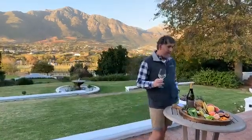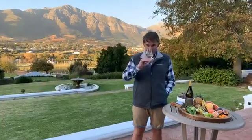For me, there are basically three things that I look at when I'm tasting wine. The first is the appearance, the color, then the aroma, the smell, and then the palate, the taste. What are you tasting? Those are the three very simplified things that one would look at when tasting wine.